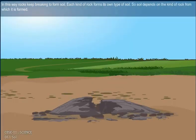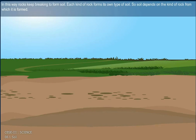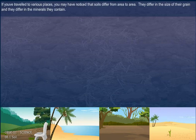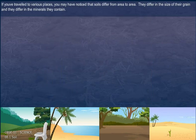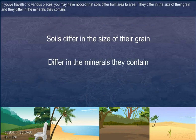In this way, rocks keep breaking to form soil. Each kind of rock forms its own type of soil. So, soil depends on the kind of rock from which it is formed. If you have traveled to various places, you may have noticed that soils differ from area to area. They differ in the size of their grain and they differ in the minerals they contain.